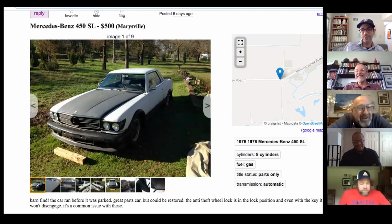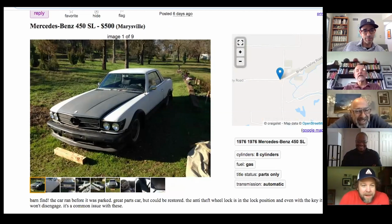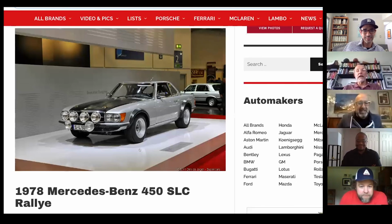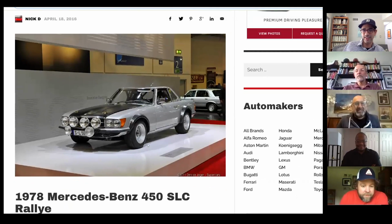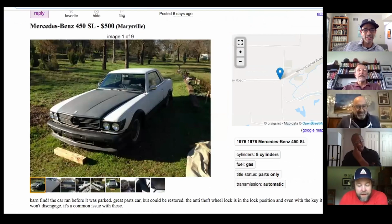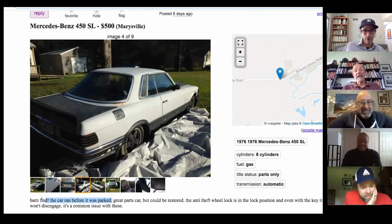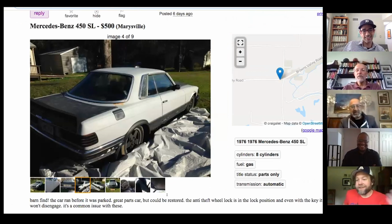All right, my next car. This is the SLC, so it's super rigid and easy. It's already set up for this livery, the rally car livery that Mercedes-Benz did, and it has the rear spoiler on it already. So I'm going to build this. This is my team entry, the Mercedes rally car. Unfortunately, it ran before it was parked. That's really good. Could be restored. It could. Exactly.